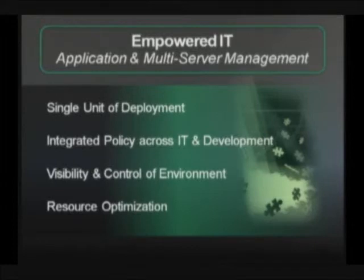What we're doing in application and multi-server management was formed around conversations like this, conversations we had with many of you at PASS, our MVPs, at our customer advisory events. I think to date we've profiled over 2,500 applications in the course of this journey.